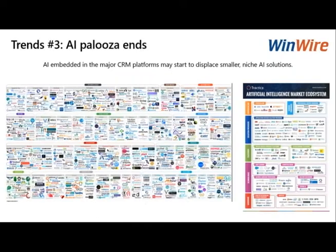All right, so trend number 3. This is intentionally meant to be very hard to read. You can zoom in on some of those. There are a number of these AI ecosystem infographics available on the web. These are just 2 that I happen to pick out to help illustrate the point that a lot of AI solutions have come out onto the market, very niche solutions that do a very specific task, and a number of organizations have purchased these.